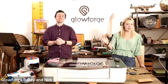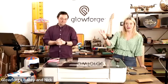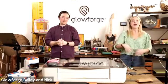You can use any of those other design tools that we mentioned before, anything that can produce a PDF and that you can just drag right into your Glowforge app. Then you can go from there.